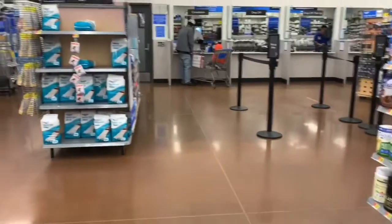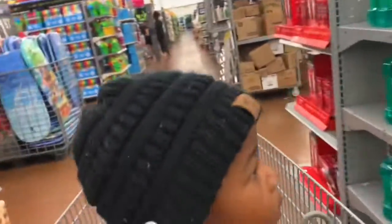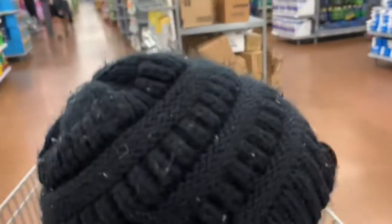But yeah, so I'm at Walmart and I just finished class, so I'm here trying to see if there's any more Valentine's clearance or hidden clearance. I just thought I wanted to take you guys with me and see if maybe I can find some hidden clearance and match it with some coupons possibly.